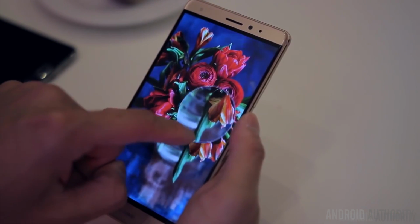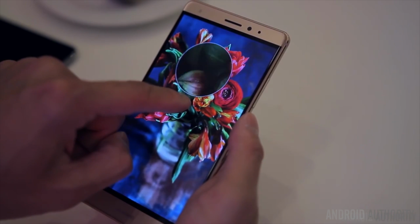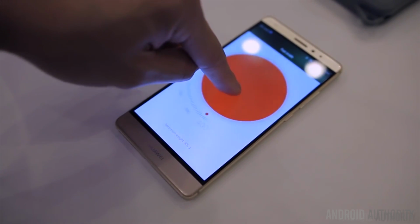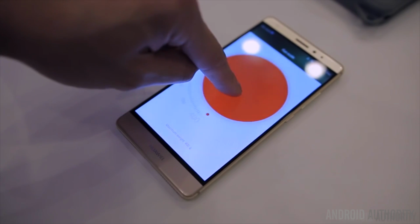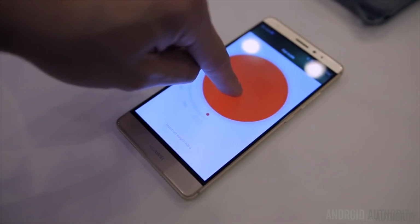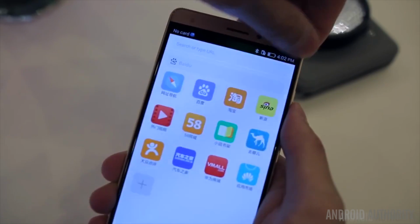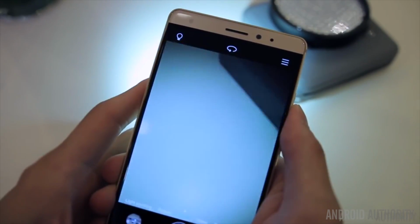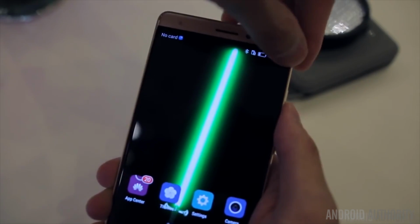Yes, Huawei is sort of beating Apple to the punch here with a Force Touch iteration that uses the pressure sensors underneath the screen in order to perform a number of tasks, not the least of which is actually weighing very small items. But the functionality has a lot of possibilities with something like Force Touch, in which you can just press down a little bit harder to make things happen on the phone.